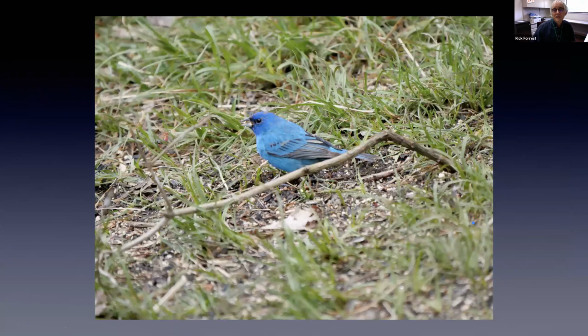This is an indigo bunting. I haven't had one at my feeder. Have you had one at your feeder? About 4 years ago, I had one, but I haven't had one recently. But I have friends that run feeders, and they do come to feeders. This is a male indigo bunting. Sometimes their song is described as starting off with 1 1 2 2 3 3.